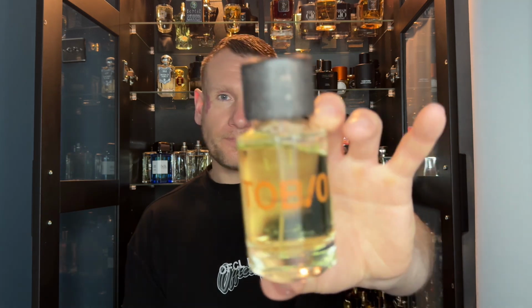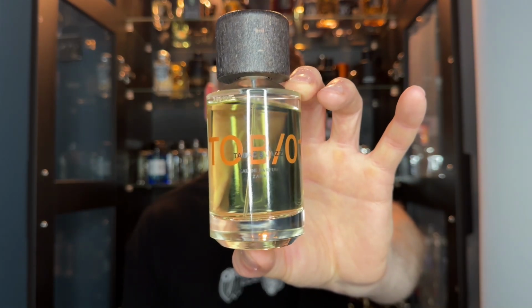£17.99 for 100ml in the UK. You get 4 hours of longevity. That doesn't matter because it's inexpensive. It is a cheap fragrance. If you're looking for something that smells good, the quality is there. You don't get an alcohol blast. You don't get anything that's off-putting. It smells of quality. And for £18, that is Tobacco and Jazz. This is a great fragrance. This is underrated, this is.